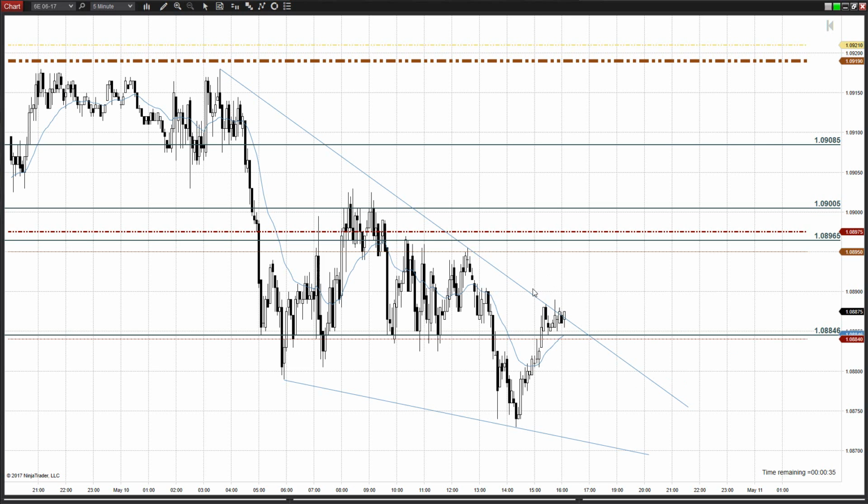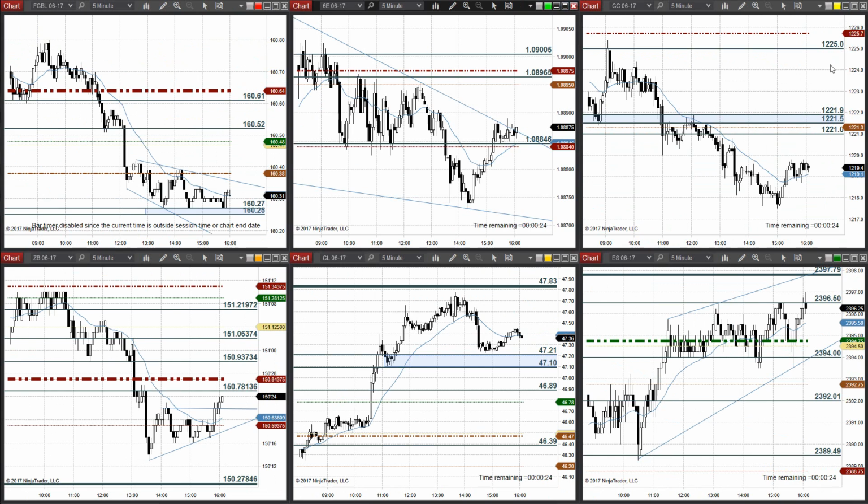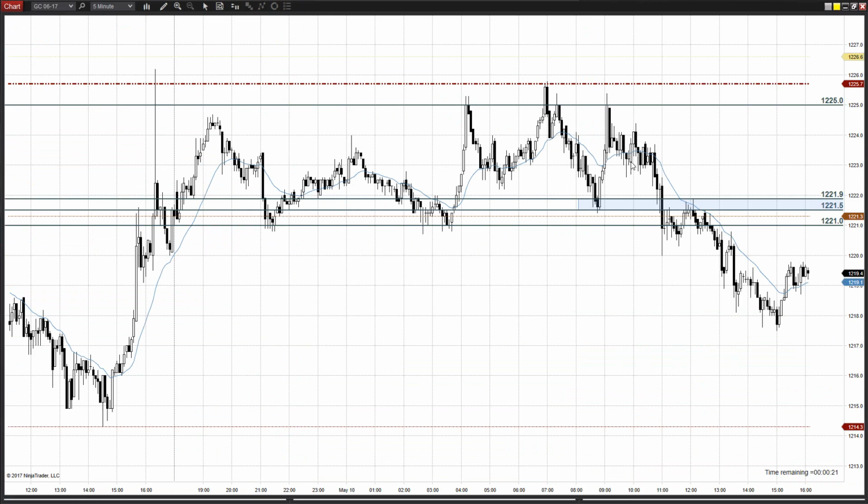Nice area of possible resistance if the bulls do continue up is around that 89.65, all the way up to that big 9,000 level. 9,005 and 9,085 could be some big areas of interest if they catch that correction up. Overall, still looking to sell though.